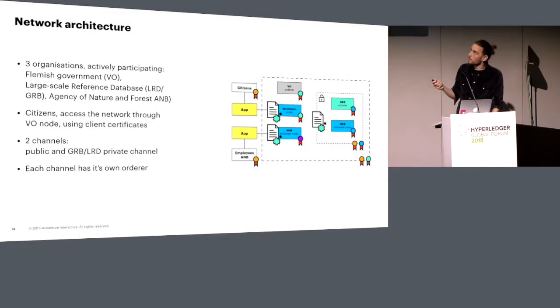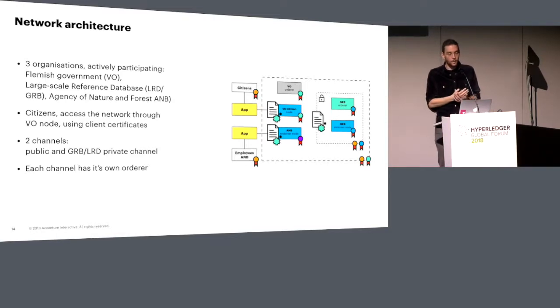So, setting up the network. We had 3 organizations that needed to work together, all organizations from the Flemish government. We had A and B, which is the Department of Nature and Forests itself. Then we had the Flemish government, the VO one. And then GRB, they had data about the pieces of land and who is the owner of that piece of land.